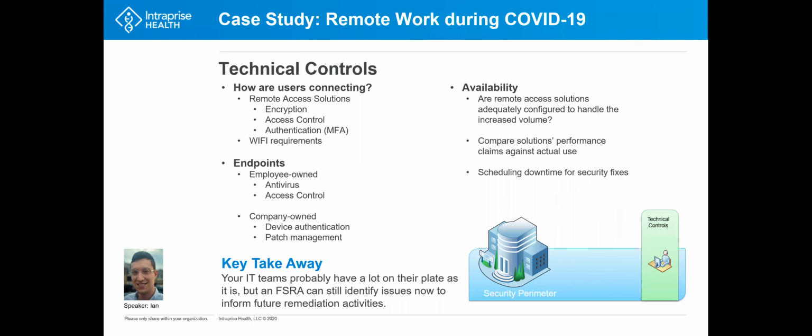Finally, we want to consider availability of our resources to support the remote access. In some circumstances, the actual performance claims made about the firewalls or technical components that support remote access don't actually jive with its actual application. I know firsthand of a situation where an organization's remote access connections were crippled just because so many users were doing complex operations over that remote access connection rather than just statically being connected and not really utilizing a lot of bandwidth and resources.